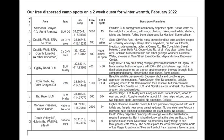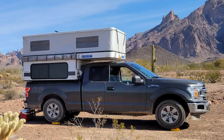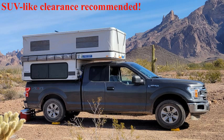I've summarized the sites in this table. It's white so you can screen grab it and print it if you like. Now we'll look at each site and cover what you might want to know about each. We have a 4-wheel camper on an F-150, but all of these sites have roads and space suitable for 2-wheel drives, larger rigs, and trailers.